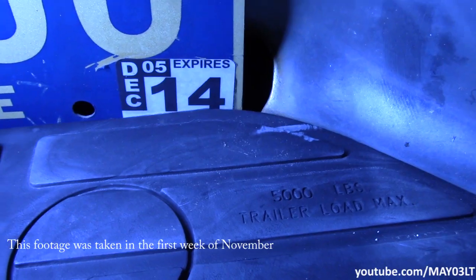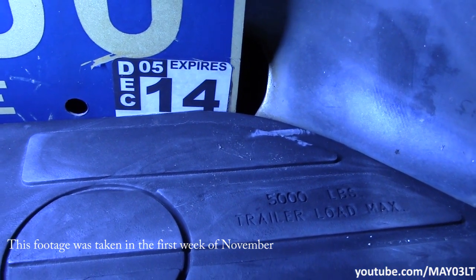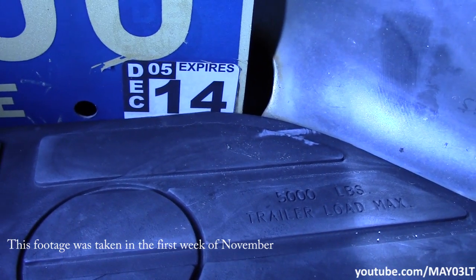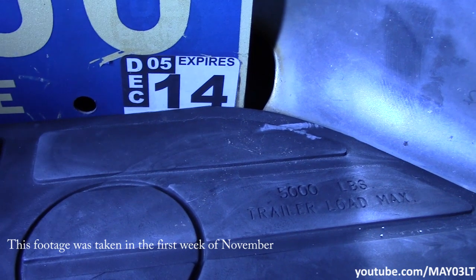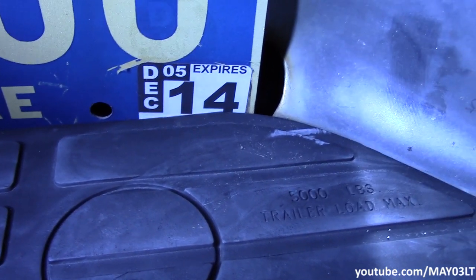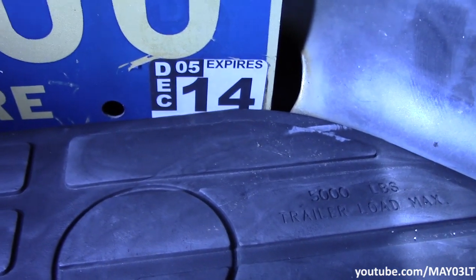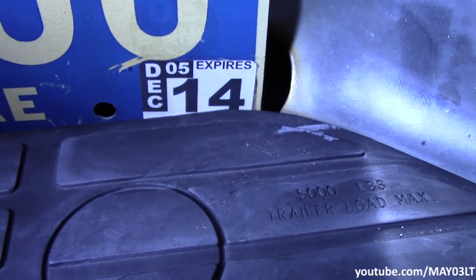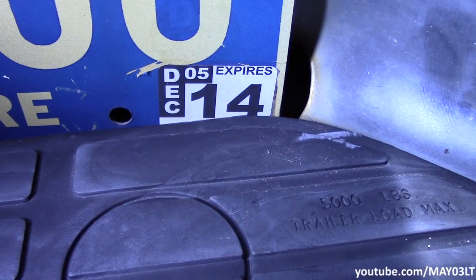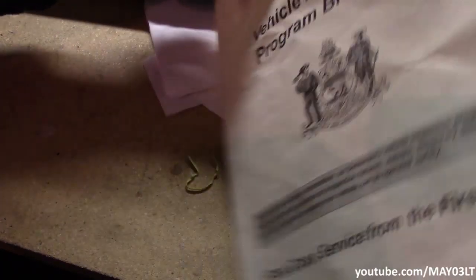So let's do this. All right, the first tip here, you definitely want to go early. I think you can go 90 days before this sticker expires. You can take it in any time during those 90 days and have it inspected. I highly suggest going in as soon as you can. That'll give you more than enough time to correct anything that needs to be repaired to pass inspection. Don't wait till December 4th to go up in there, because if your luck's anything like mine, something's going to fail.